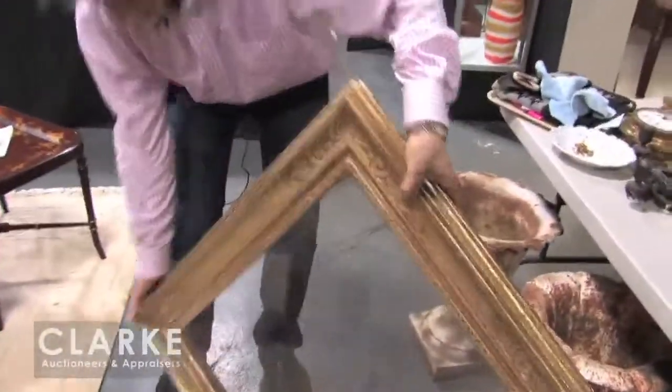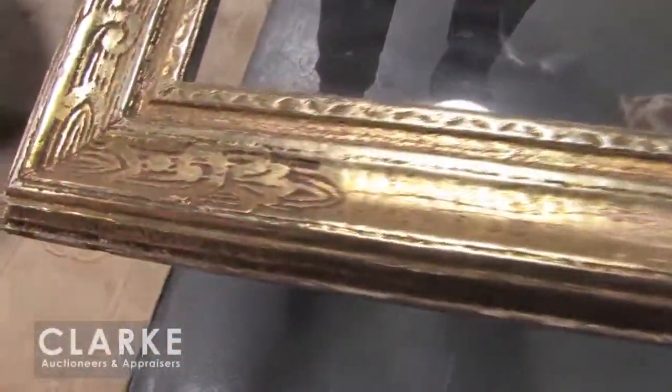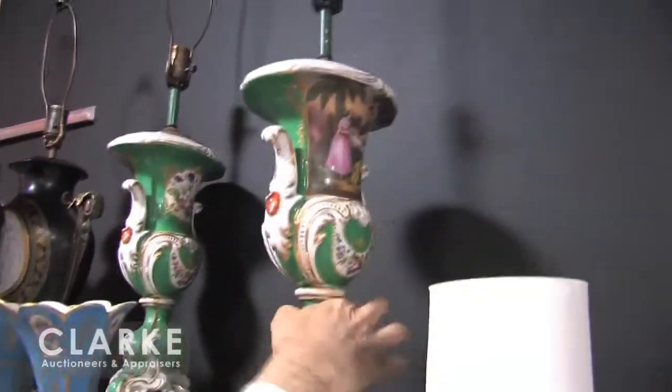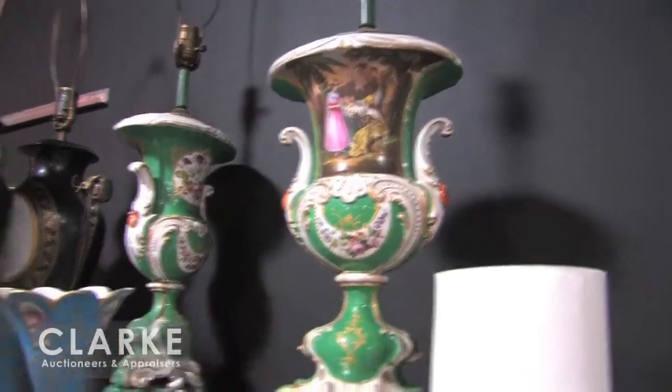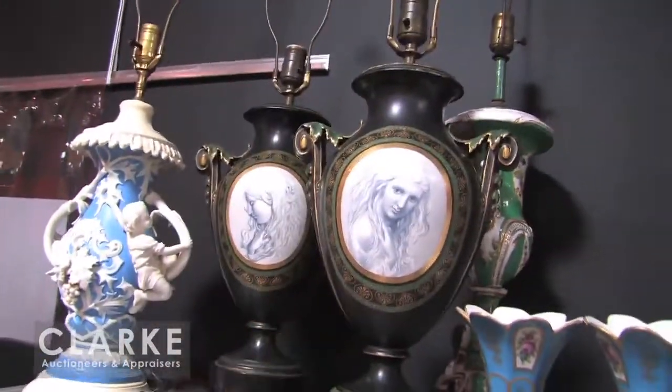And just for 1 minute, a beautiful arts and crafts, probably a watercolor frame, signed by the maker on the back. Nice original label there. Paris porcelain, pairs of lamps, beautifully decorated. Another pair with en grisaille paintings of women.